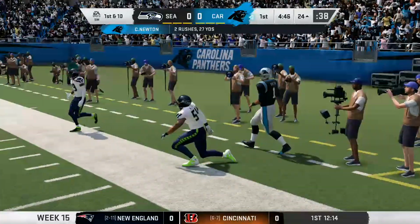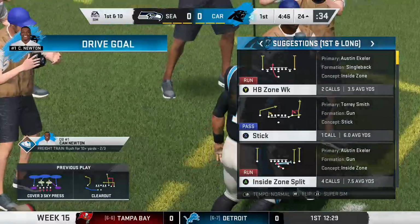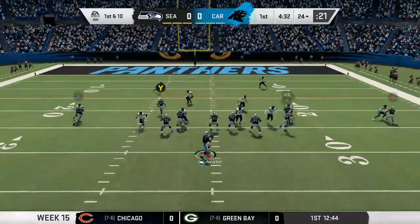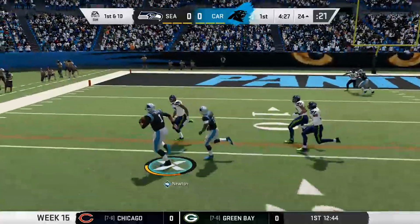Newton able to use those legs and get past the marker to pick up the first. Even at the age of 30, Cam says it's just a number. Still a real threat running the football. We all know about the touchdowns, but he ran for 488 yards last season. That was 4th among all NFL quarterbacks.